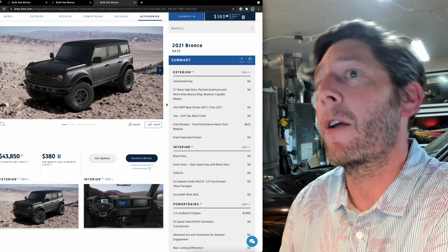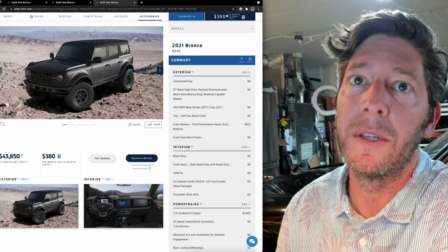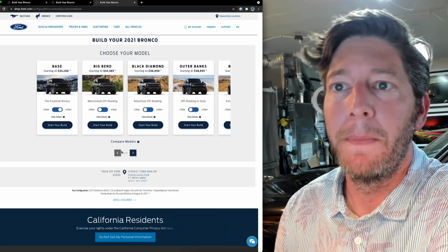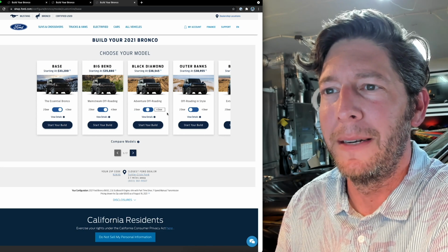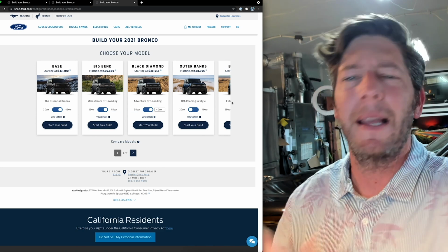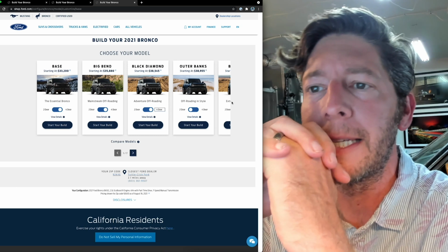I would not get the Outer Banks because I don't care about the luxury features. Go back to the other models. The Big Bend, yeah, that probably starts to make more sense. Black Diamond, not as necessary. I wish they could have made this both less trims and more piecemeal with the options, so that I could do a base model, big engine, Sasquatch package, and then the higher end audio system. But that's not how automakers work these days.